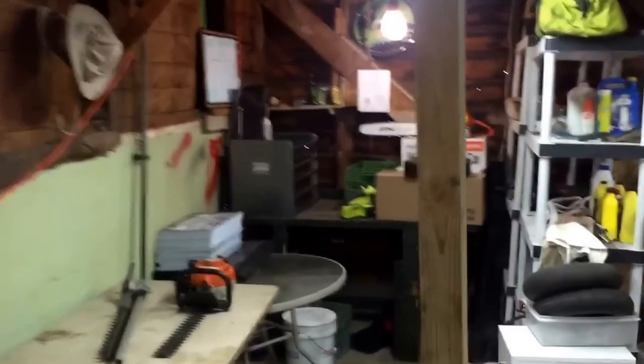Just needed to organize it a little bit. We got a couple broken wheelbarrows we got to take to the dump, but this is kind of our shop. This little work area, and it's landscaping.